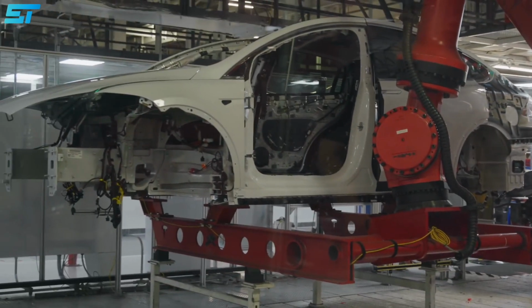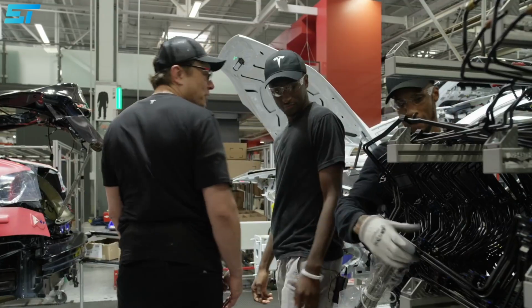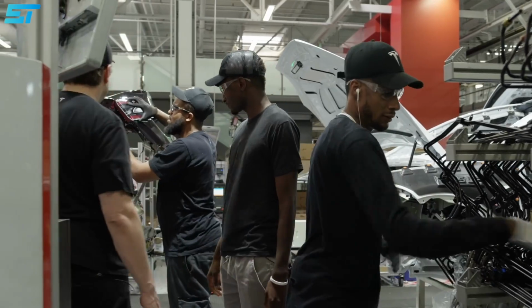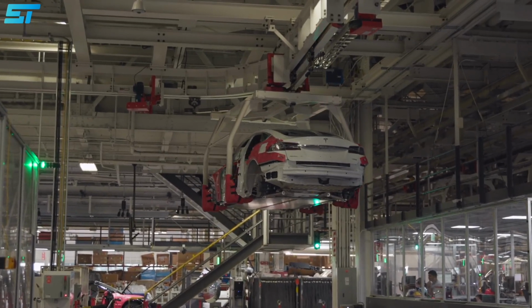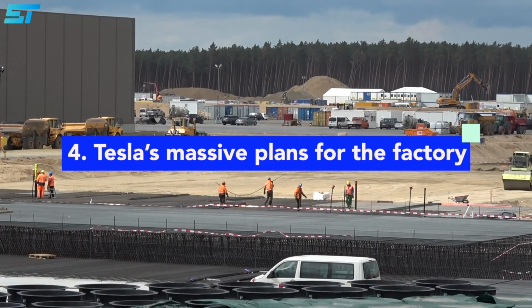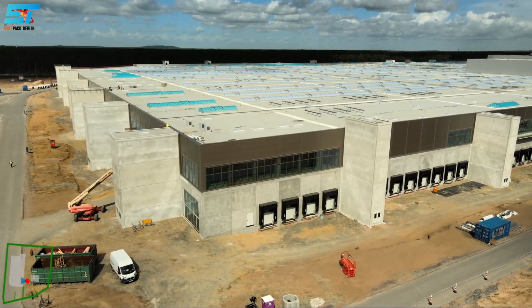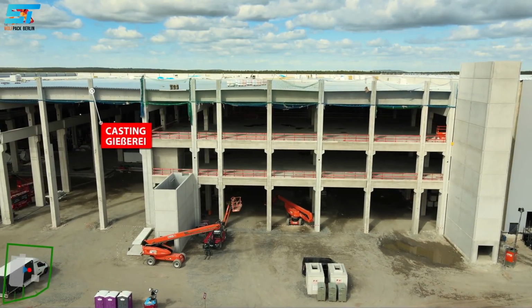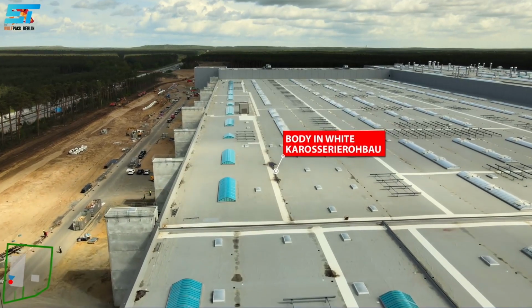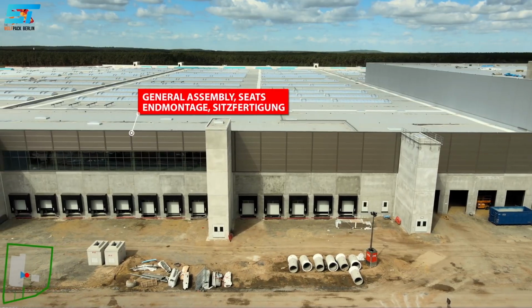Automated machines do the hard work inside the factory, while workers perform tasks that cannot be undertaken by machines. Both work in harmony to ensure flawless work and production. Fourth, Tesla's massive plans for the factory. The Tesla Berlin car plant's primary manufacturing areas include the press shop, foundry, body shop, paint shop, powertrain manufacturing, seat manufacturing, and final assembly.